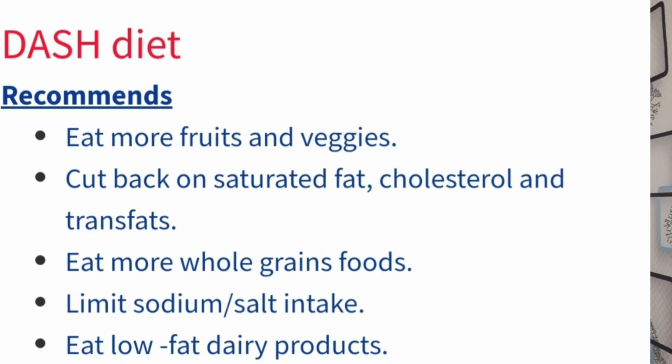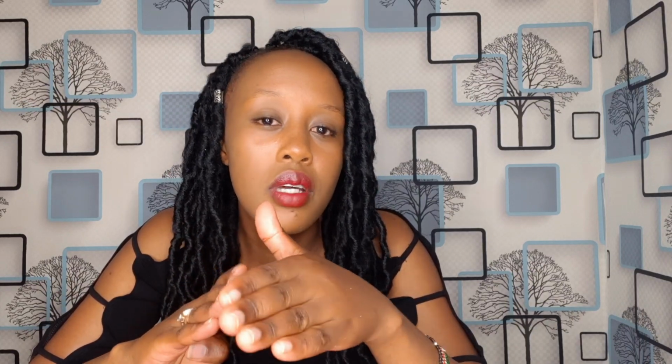And also you can go for a high potassium diet, but this is different if you are managing more than two conditions, like in cases of maybe kidney or the renal conditions, the potassium is a major concern. But if you are managing only the hypertension, you can go for a high potassium diet, because potassium helps in elimination of excess sodium in your body.